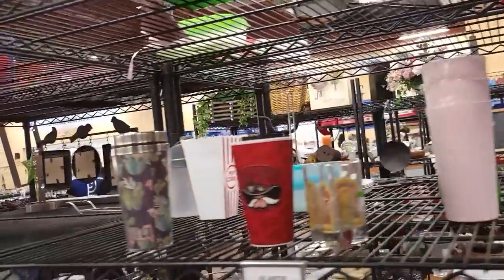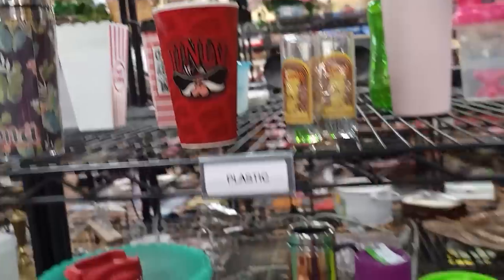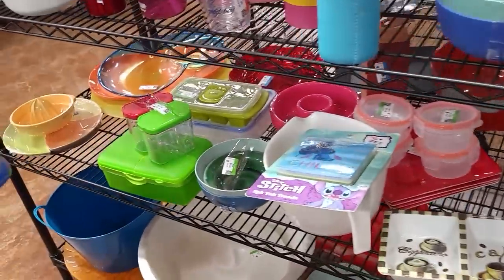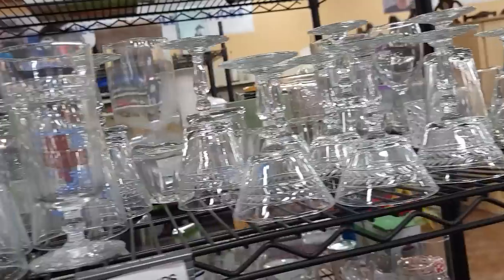I can leave it. What are these? Kahlua shot glasses. Let's see. Anything else here? Nothing else in the plastic. All right.